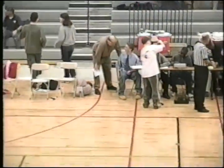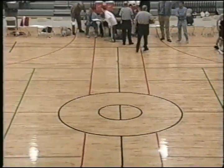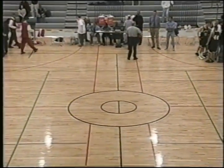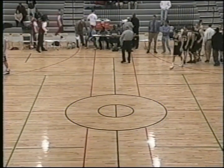Welcome back to Milton High School. We're here for the varsity game. That was a lovely rendition of the national anthem. Those are two members of the Milton chorus. They normally come out with five, but they were a little short-handed tonight.